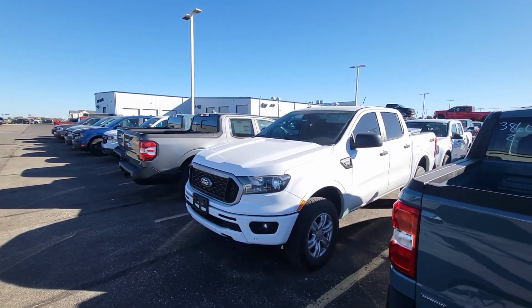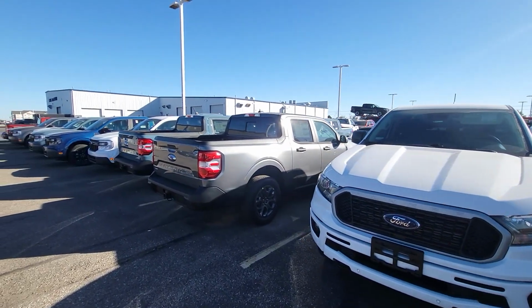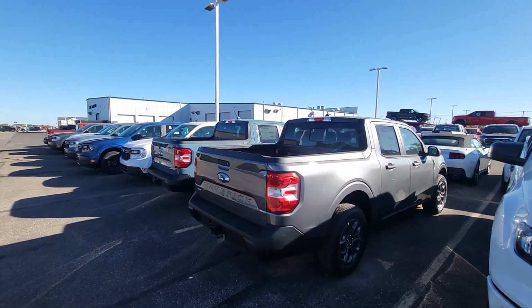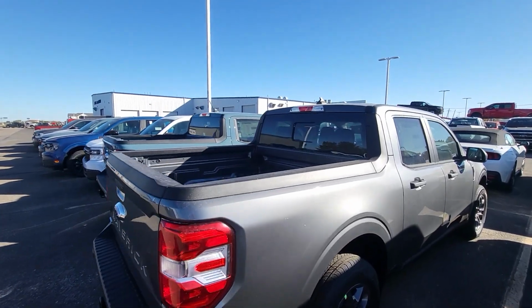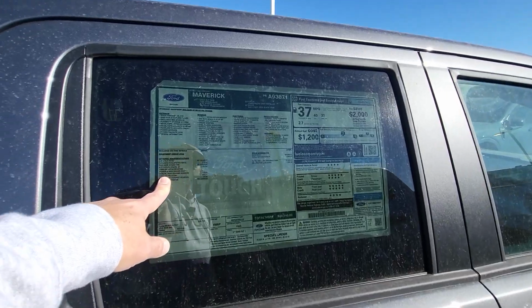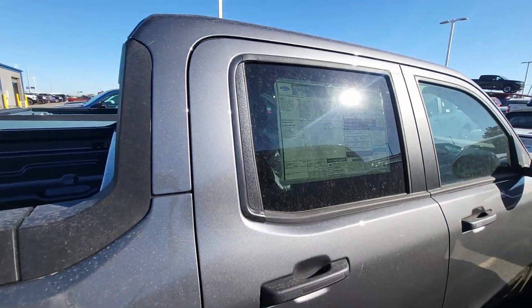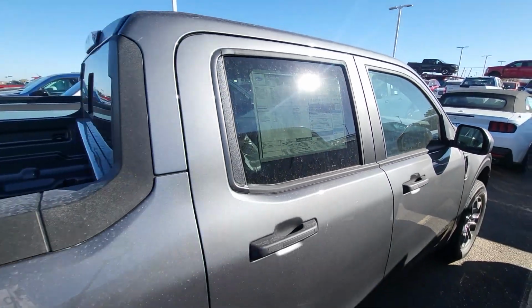Used Ranger here. Looking pretty sharp. Maverick, Carbonized Gray, XLT Hybrid as well. Has the Copilot 360 package and the Lux package, manual sliding rear window. Did I miss anything? Floor liners as well. And that is for D20S.